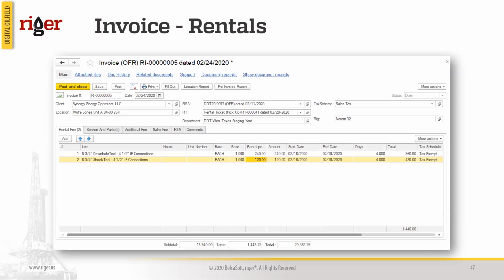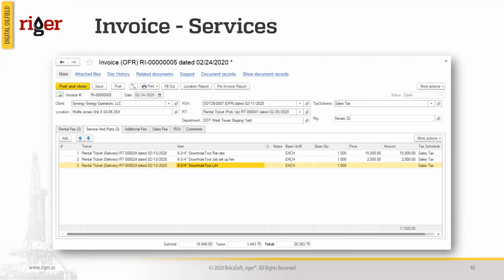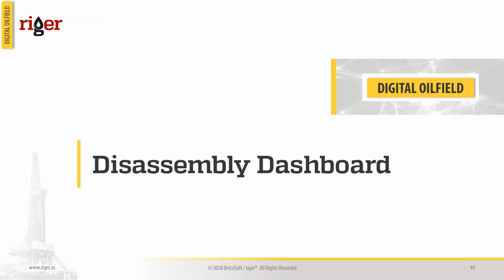Or another option would be a flat fee, and it will be the next slide where we can see the service invoice. And the service invoice will have like the entire fee per job, flat fee. So here we have a downhole tool flat rate and a downhole job setup fee. It could be delivery fee. It could be a downhole tool lost in hole fee. Hopefully not, but sometimes happen. And then when invoice is ready, we can send this invoice to accounting system.